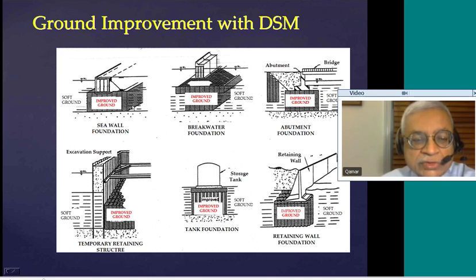There are different ways you can use this. Projects you can use deep soil mixing for improving the ground. If you have soft ground, you have a seawall foundation, you can use improved ground and create that. Breakwater, abutment, and so forth. I won't get into it. But just to give you an idea of what different projects of construction could be constructed by using improved soil by deep soil mixing.